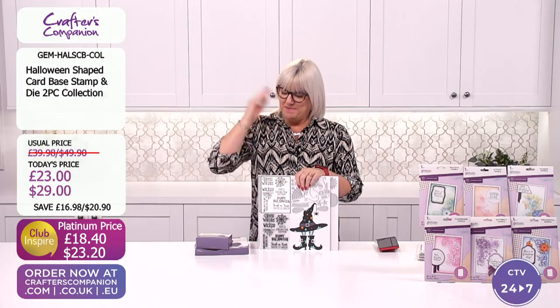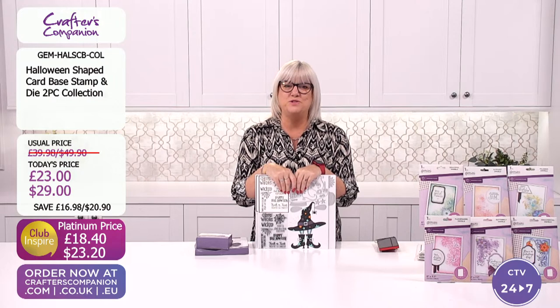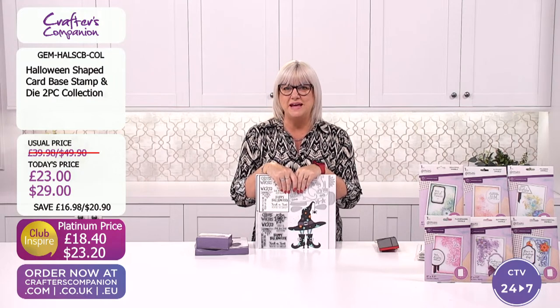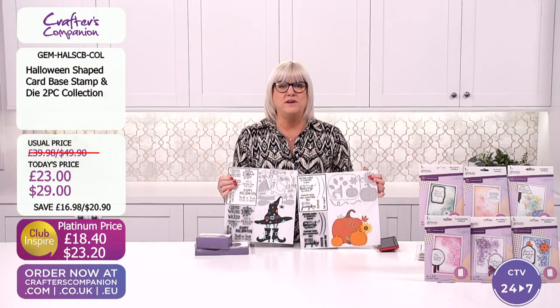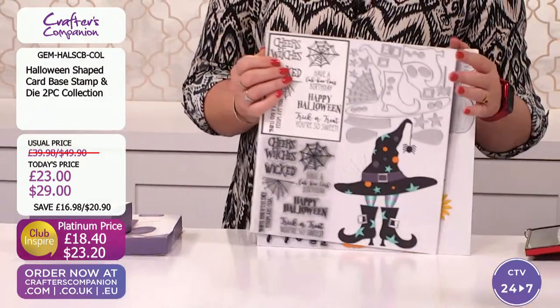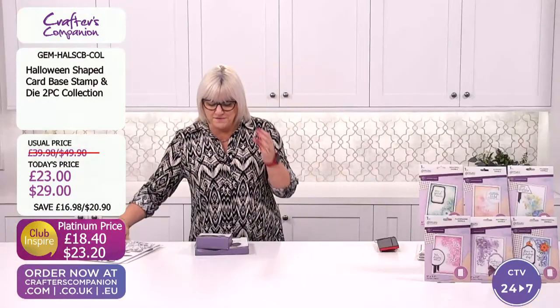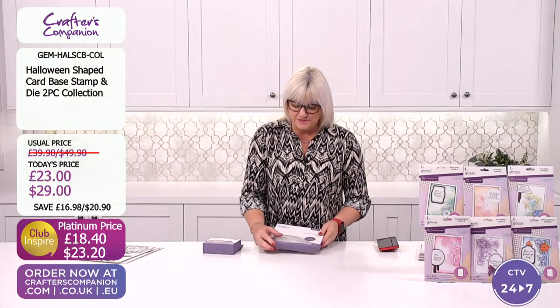Right, so if you want to go for those, it's £18.40 at platinum price, or £23.20 if you're not at that platinum price. So a great one for those too. And you get all of those dies to be really creative with. So love that one.